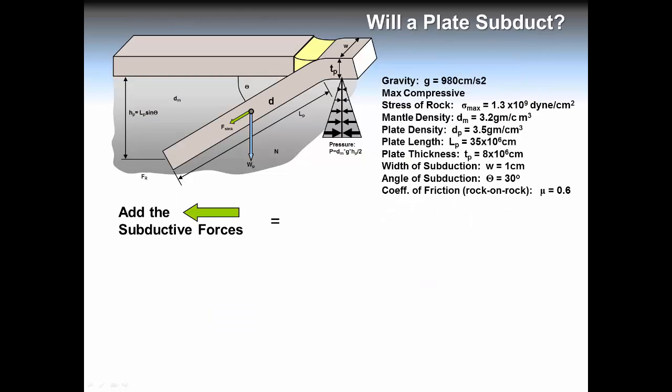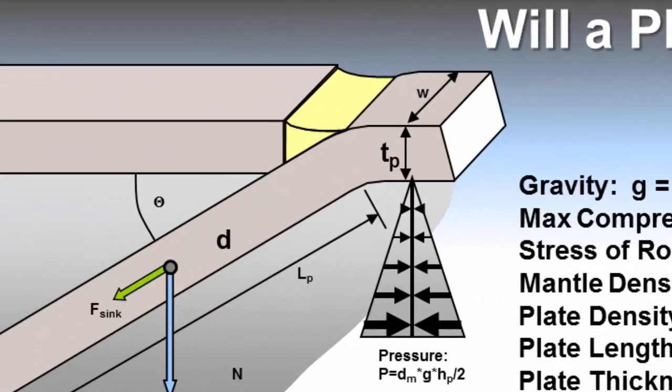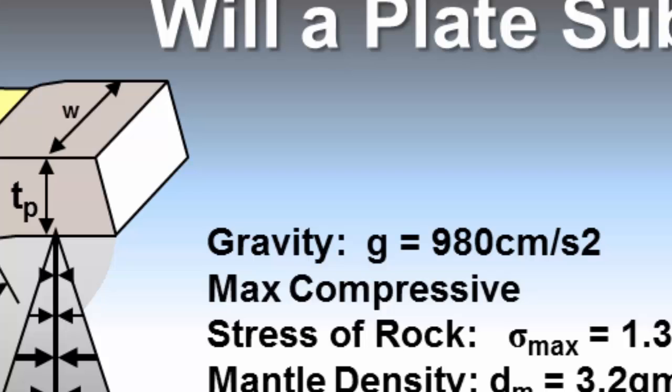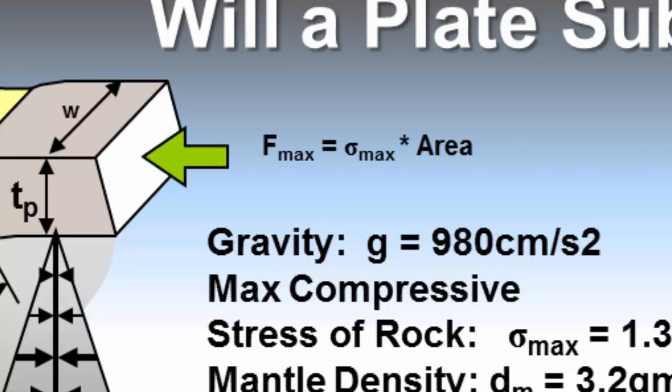First, sum the green dive forces that would allow further penetration into the mantle. Let's just set the width along the plate to 1 centimeter. We'll again give plate tectonics the benefit of the doubt by assuming no tension crack forms as the material bends down. This will allow the highest possible loading of the plate to support a dive. Assume the plate is evenly pushed into the mantle at the material's maximum compressive strength.